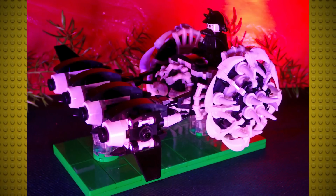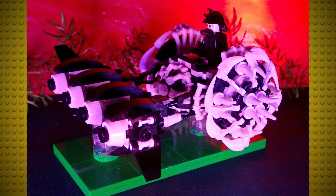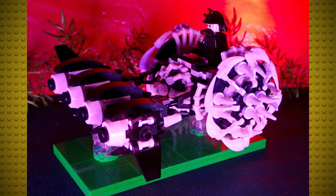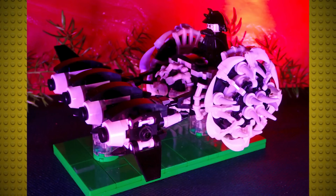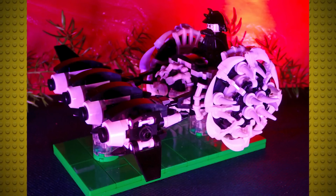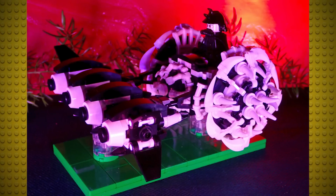This one is really cool. The Sith Shogun Imperial Dao Air Chariot. This thing's amazing. It's really, really cool. The photograph is awesome. I don't know what else to say about it. It's such a cool combination of pieces and colors, and a really cool photograph.